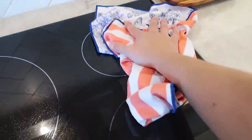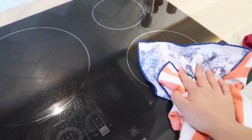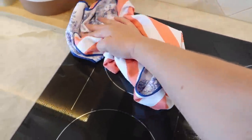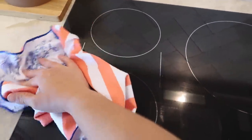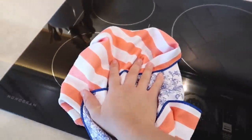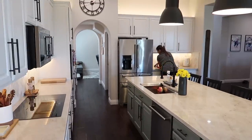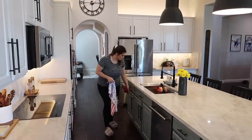We have a family cleaning routine. We do like a whole house pickup in the morning and then a whole house pickup at night. And then I've just kind of been doing, you know, whatever deep cleaning, whenever it needs to be done. I definitely don't feel like that's the most effective way to do it, but it's kind of worked, and I'll work on my cleaning routine another day.